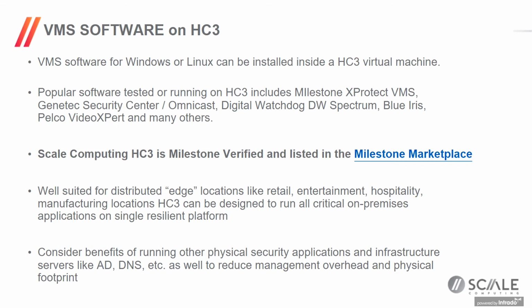In other cases, consider the benefits of running other physical security applications and infrastructure servers like AD on the system. Certainly, if you're at the point of putting these on a separate box that you now have to manage, it should either be a separate cluster or it should be integrated onto the same cluster.